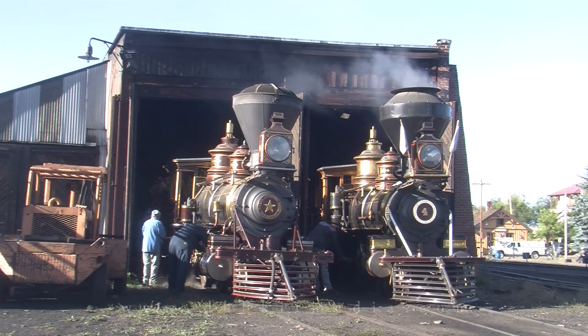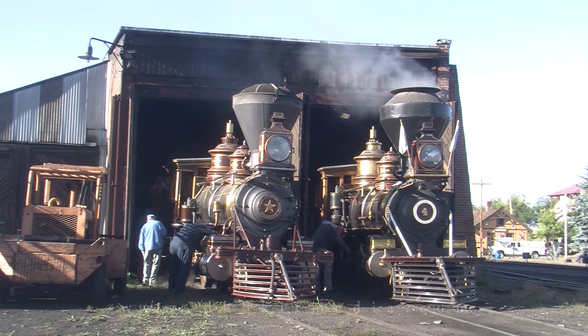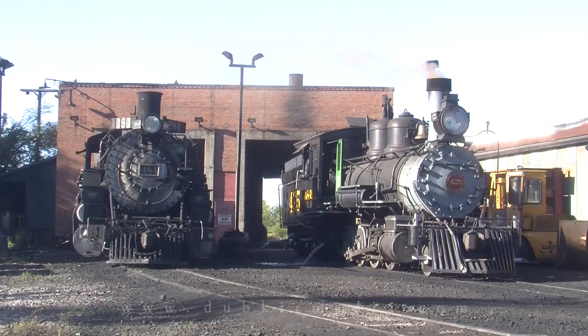This would be a busy day, with two trains heading up the hill. Eureka and Glenbrook wait for their call in front of the old roundhouse, while 425 sits in front of the engine shop. While things are quiet over here, 487 is assembling the morning train for the Woodburners.